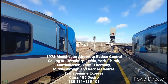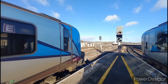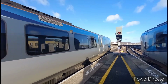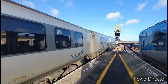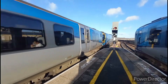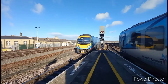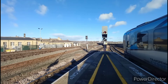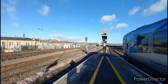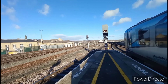Now leaving is the 12:46 TransPennine Express service to Redcar Central, with 185111 leading the way. With 185101 on the rear, it will be calling at Leeds, York, Thirsk, Northallerton, Yarm, Thornaby, Middlesbrough and Redcar Central, with the next stop being Leeds. It's not stopping at Dewsbury.